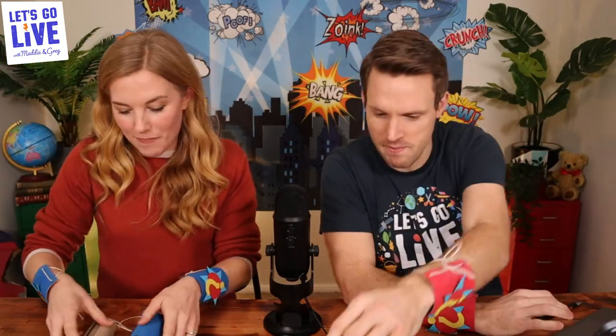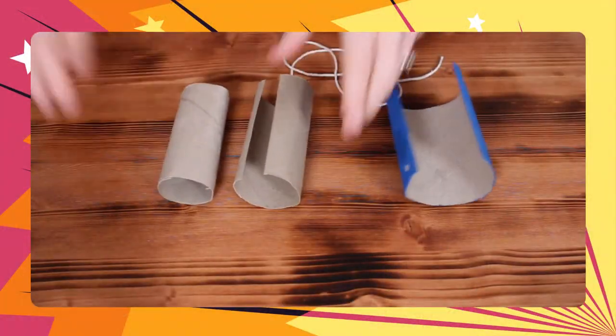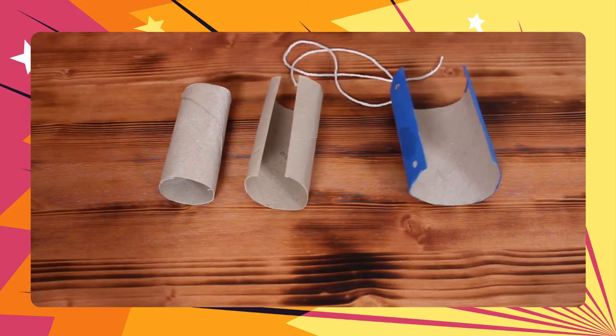Anyway, I told you, magic superhero cuffs. But you could actually make these yourself if you wanted to, and we can show you how. Why don't we go to our craft cam? Craft cam. Like that, and I can show you simply how you can make your own superhero cuffs.